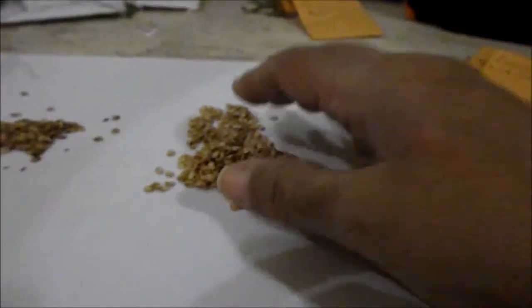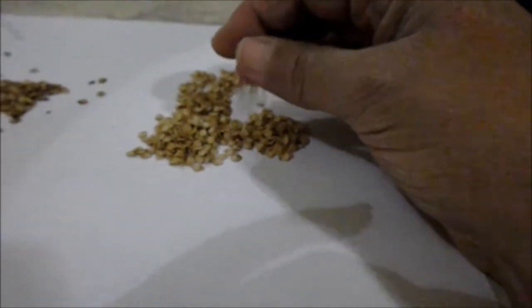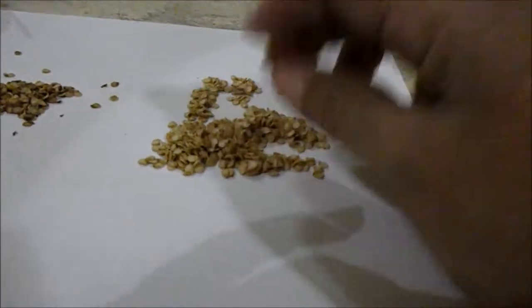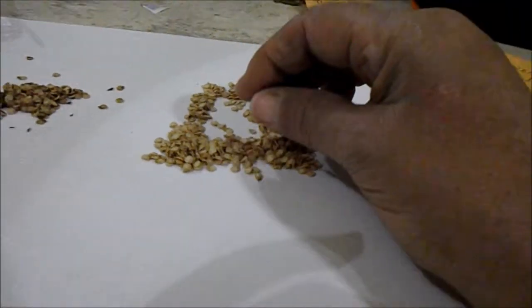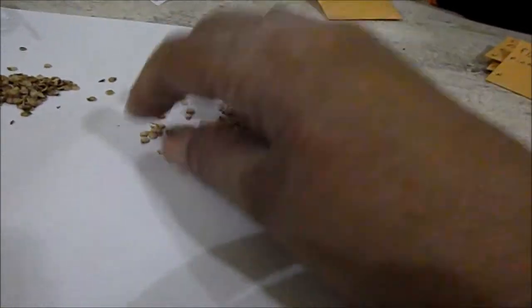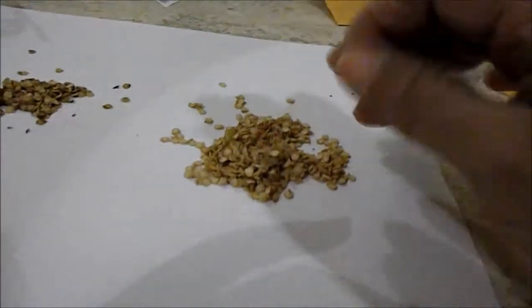But these are from my outside pepper, the one that always grows peppers. Now it has peppers. I cut them up again, and then when they're growing, they grow peppers again. Isn't that nice? So during the year, I could have like 4 times peppers or 5 times. So that's pretty good.